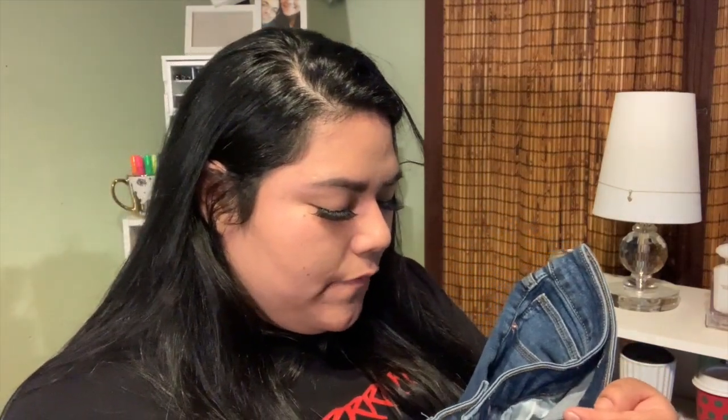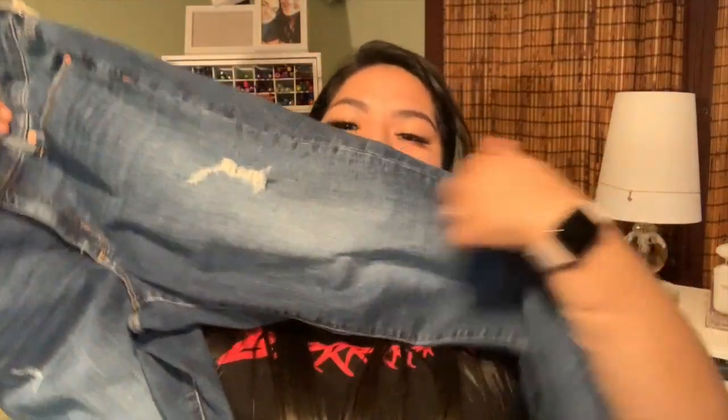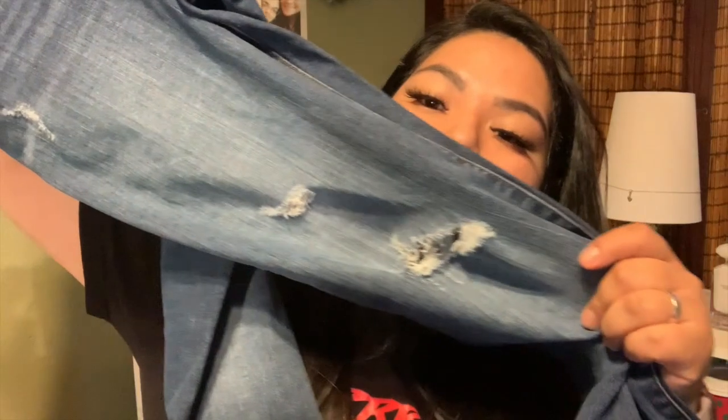This one's next. So I went to Target, and your girl got herself some pants. These are the Universal Thread ones, and they look like this. They kind of have little tears here, they have tears on the other side, and the bottom is like this. I feel like I want to go like this. You know what I mean? Sometimes you don't want those thingies there.